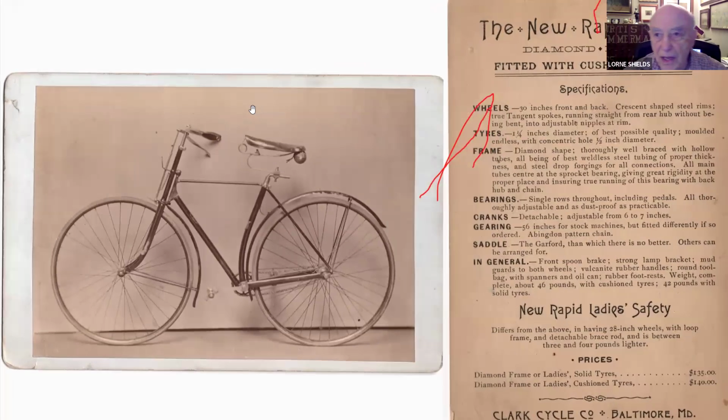And I have this one I selected to show that the tires started to get fatter, but this didn't have a valve, and it's impossible to tell where the valve would be if it was a pneumatic. So this I selected because it calls them cushion tires. And that way you knew it was a hard tire, but much fatter. They called them cushion tires.